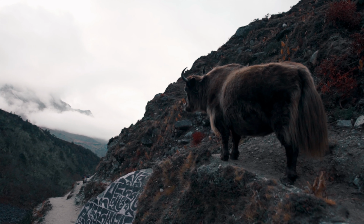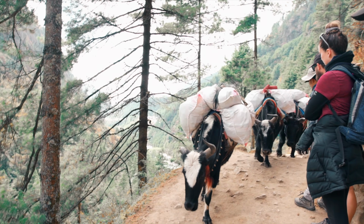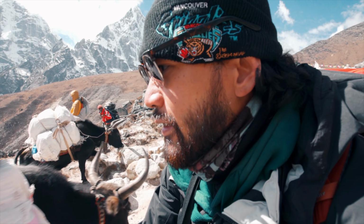My second tip is that you will come across many yaks on the trail and you have to give them the right of way. When you are stepping aside, make sure you stand on the non-cliff side for obvious reasons. Number 3 is make sure you put sunscreen on and keep your buff on. Protect yourself from the sun as you could get a sunburn easily without even knowing it.